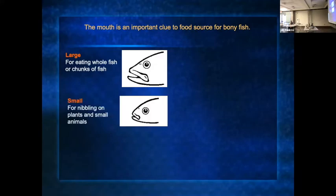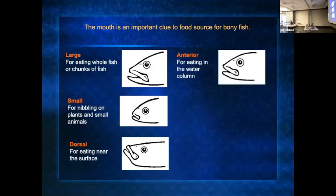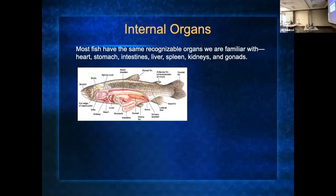If you have a small mouth, you're probably going to nibble on stuff, plants and small animals. If you have a dorsal mouth, this is a cool mouth. This is for eating near the surface, and there are even some extreme examples of that. And then you have an anterior mouth. You can make the assumption that this guy eats on the bottom because his mouth is on the bottom. So just different kinds of mouths. All right. A fish has everything that we have, all the organs that we have for the most part.